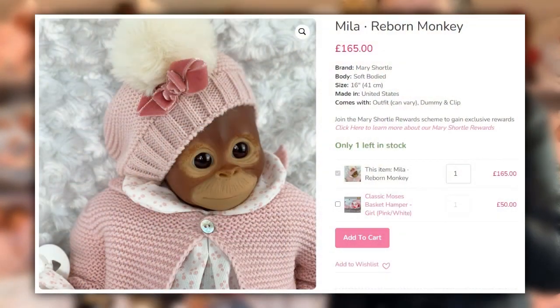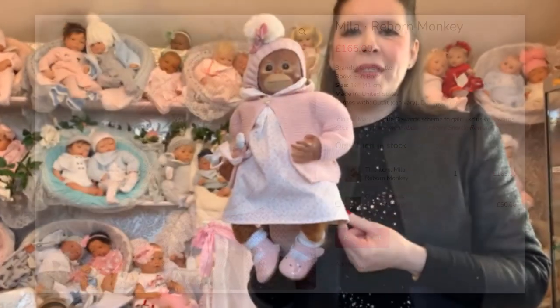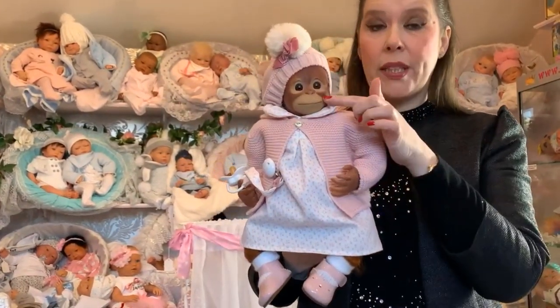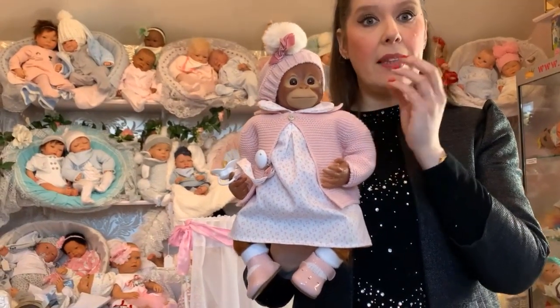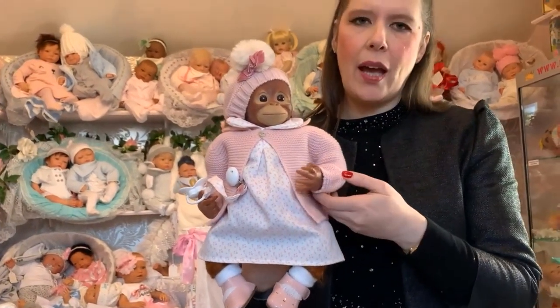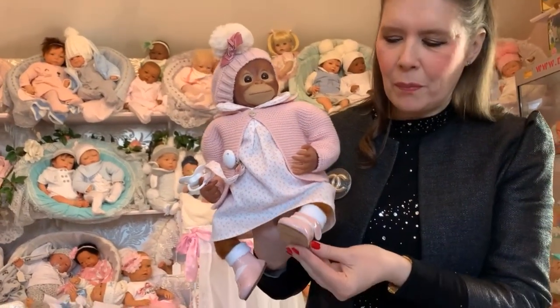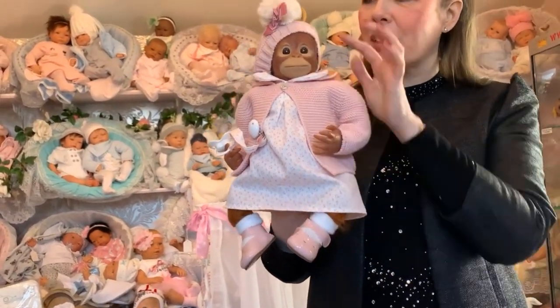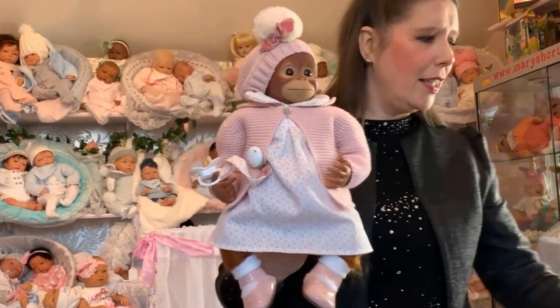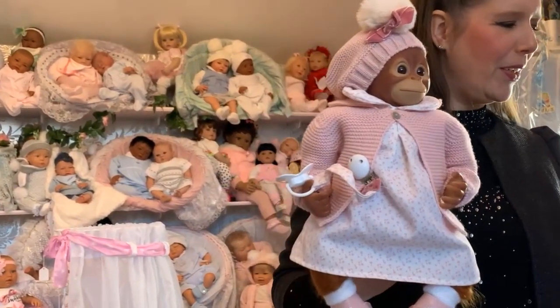Isn't she adorable? So we've named her Myla and she's the 16 inch orangutan with the closed mouth so she can take the magnetic dummy. She's in this fabulous outfit which we absolutely love. She'll come complete with her shoes and her socks and her little winter hat, but we couldn't just do the girl, so we've done the twin boy.